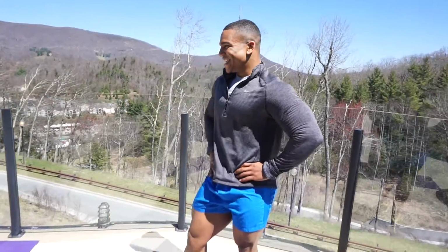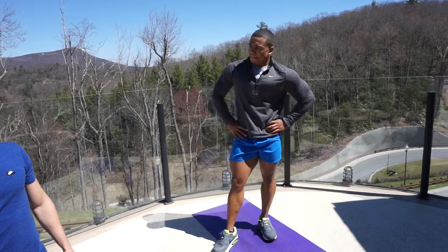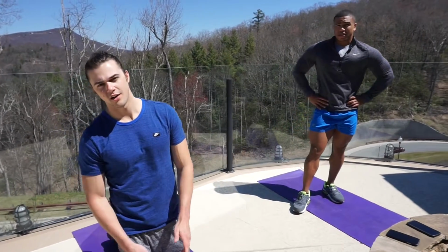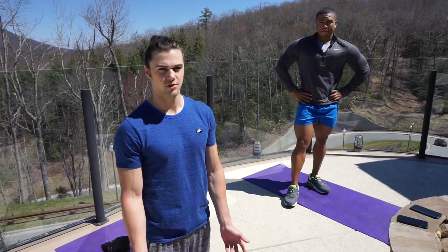This is for reintroducing the natural curve into your spine. So basically, if you're sitting all the time, as soon as you wake up, things like if you have a desk job, if you're a student, you're in the classroom all day in a chair, this is a way that you can improve your spinal mobility and reintroduce the natural curve of your spine.